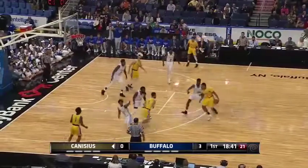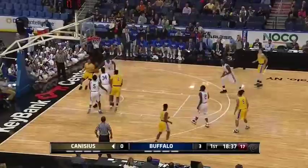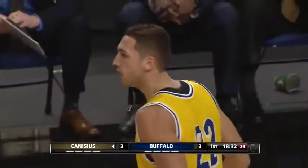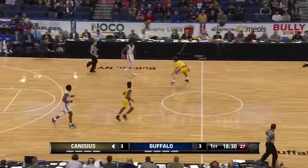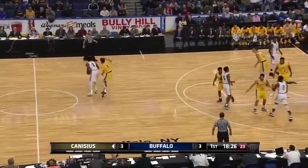Nick Perkins coming into this one shooting 32% from long range, to Valenti. Your big man can make a shot. Our big man can make a shot too. Only a 26% three-point shooter, but Valenti knocks that one down and ties it up early on.